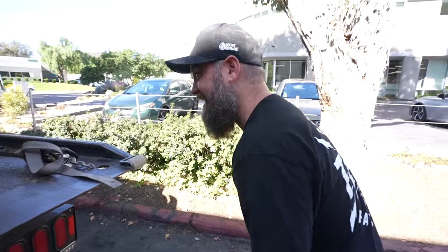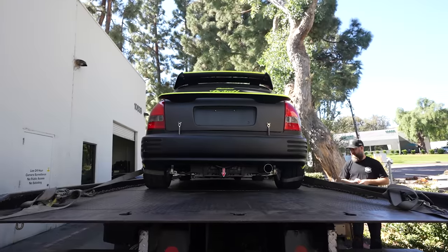Exhaust looks sick. This is my first time seeing it. Wow, I can't believe they were able to squeeze it above the upper control arm. I didn't think it was possible. Still hangs down pretty low, but I think it looks awesome. Makes it look so much more like a regular car with the exhaust exiting out the back. I can't wait to hear it.